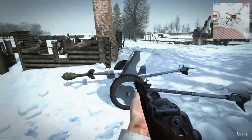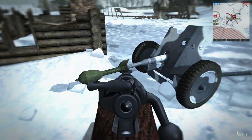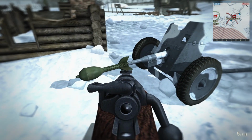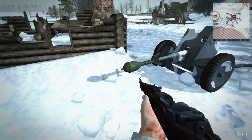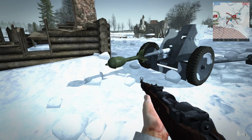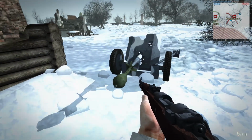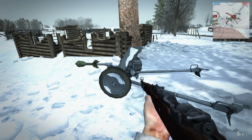So the 3.7 centimeter Pak was completely outdated at this point, but they developed this shell for it, which you could put over the barrel, and which was a pretty big heat shell. Now, as you can imagine, it didn't have a lot of velocity, so you had to get pretty close to a tank, but if you hit it, it was probably going to get destroyed.